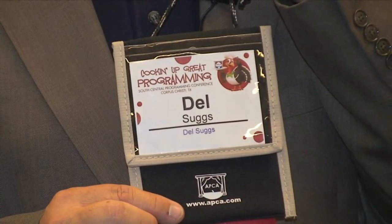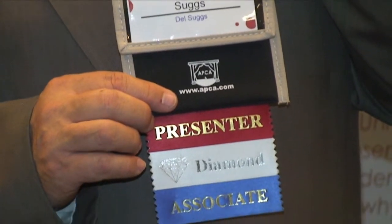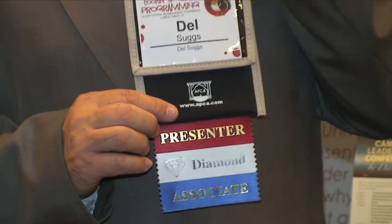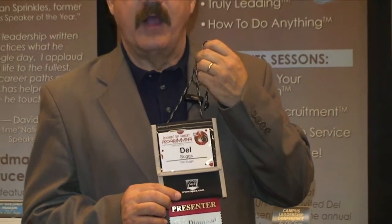Your delegate badge is also very important. You'll need to wear your delegate badge to be admitted to any exhibit hall, to any showcase, and to any meal function. It's also the way you can keep track of the folks who come by your booth. Call them by name and see which school they're representing.